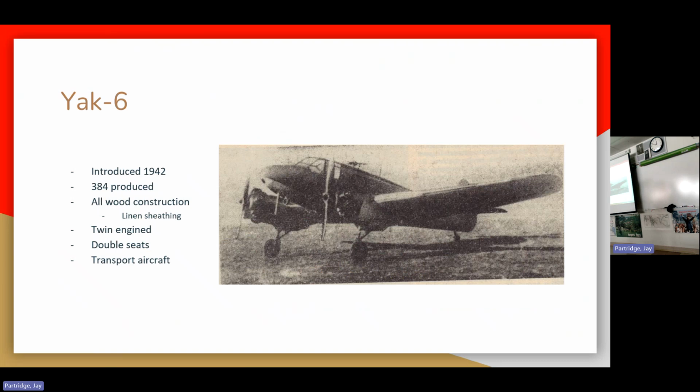So this is the Yak-6. This is just one of my fun ones that I came across and I thought was super interesting. This was introduced in 1942. 384 of these were produced.